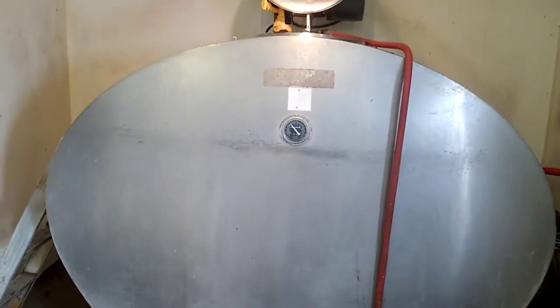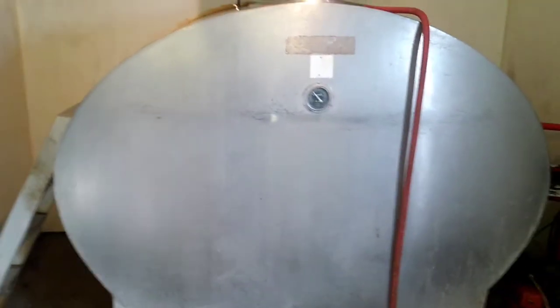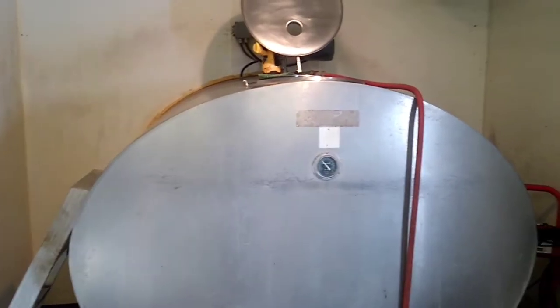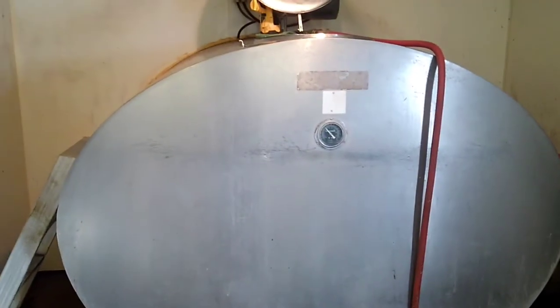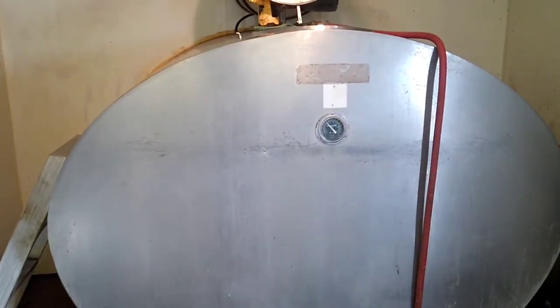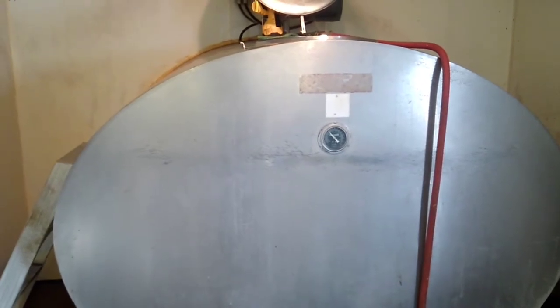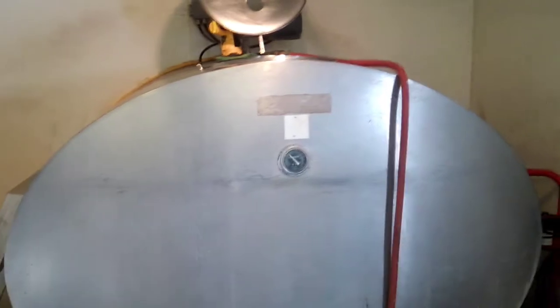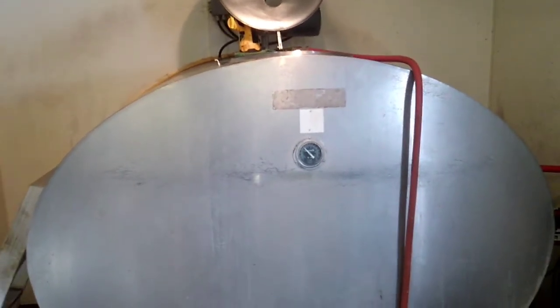Today I'm going to tell about how milk's stored on the farm. And it's usually stored in something like this, a bulk tank. This is a 1,000-gallon tank. And I bought it used when I built this barn. The guy I bought it off of bought it originally in 1972. So this tank is going on 46 years old.